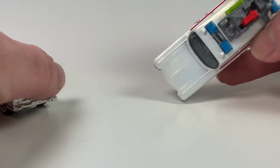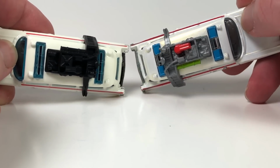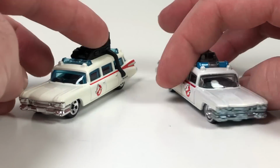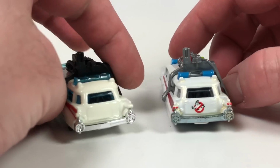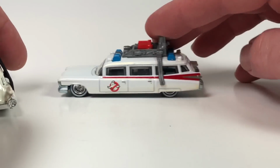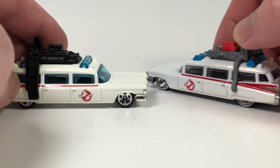Anyway, detail-wise, what do you get? So you get the detail added to the top piece. That's pretty obvious there. Kind of nice. And then, of course, you get the graphics all the way around. Well, I guess you don't get them really on the headlights, but you do get them on the rear of the vehicle. And, of course, this one has a metal base. This one also has rubber tires. Other than that, it's basically the same tooling.